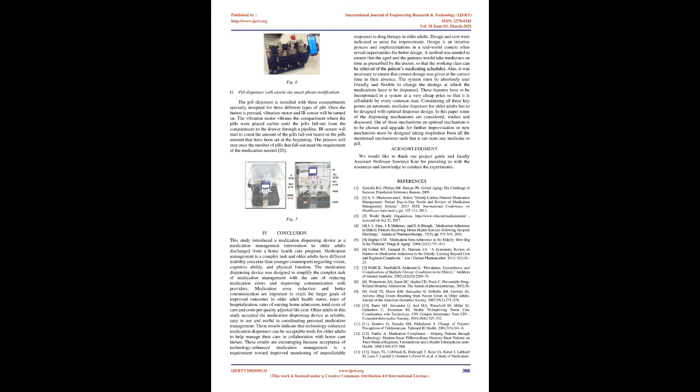Additionally, the sponge roller's diameter was increased to 9.5 mm as we found that more surface area allowed the pills to pass between the rollers easier.